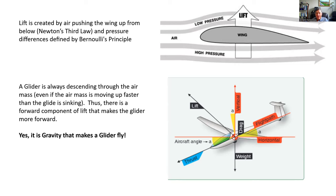So there has to be a forward component of lift that makes the glider move forward. And as we're seeing here on this lower diagram, the lift is not straight up. It's actually a little bit forward. So there's a component of lift that's up and a component of lift that's forward. And that's due to gravity. So gravity does a few things for us in soaring. One, it makes us land eventually, but it also pulls us forward because we fly, we soar.